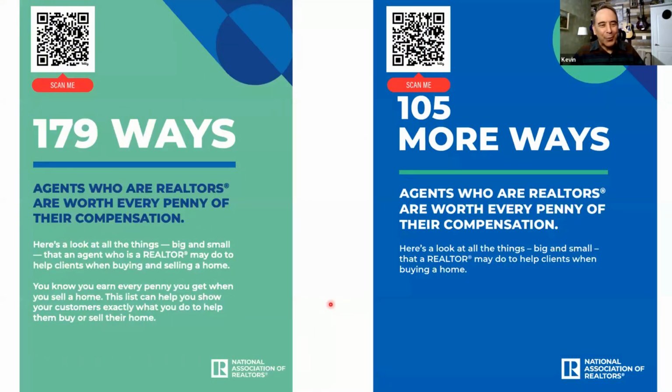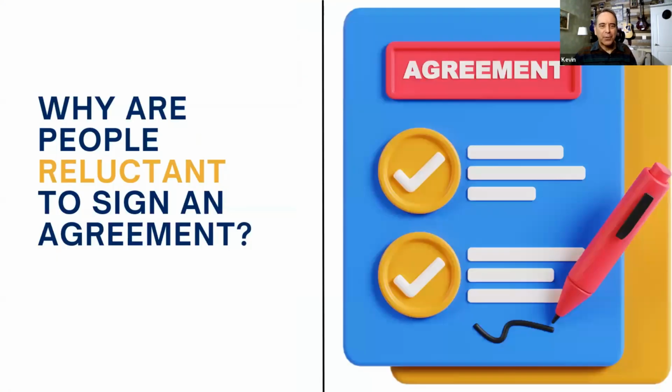But wait, there's more. 179 ways agents who are realtors are worth every penny of their compensation. It's a whole list. Not only that, this is for both sides. This one is a second edition of 105 more ways, with an emphasis on the buy side of the transaction. So all that's going to come to you as well for registering today.